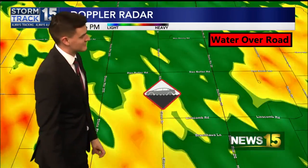The other one we're following is also Elton Drive here. This is south of Elton and Jeff Davis Parish. Both of these are not included in the flash flood warning, by the way, these areas. But this is between Dan Bullard and Linscomb Road here, and you can see the heavy rain that's been pushing over here the past hour or so.